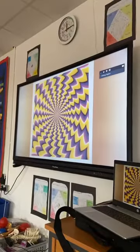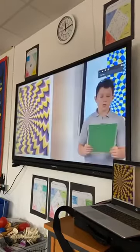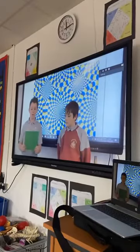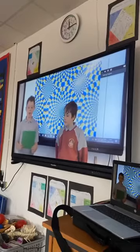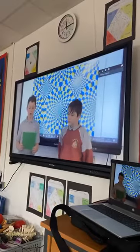That's trippy. Yeah, what's trippy? Do you see something moving in the image you just saw? Well, it's not really moving. It's just your brain being confused by what your eyes tell it.